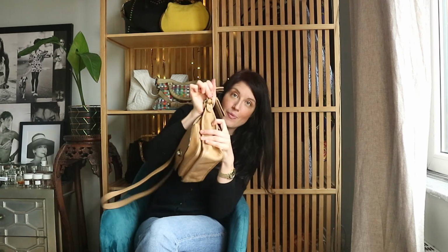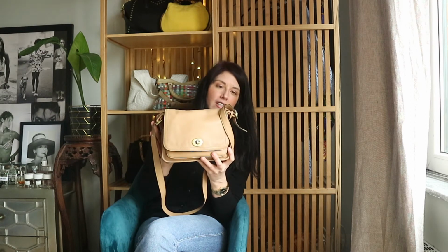Okay, and then this one I'm definitely keeping as well. I love this shape, like how the handle broadens and then goes thinner here. I love these little tassels. This back pocket is super cute. I love the little lock. I also love what Stuart did with the new bags to make this a C, but keep the original locking system.